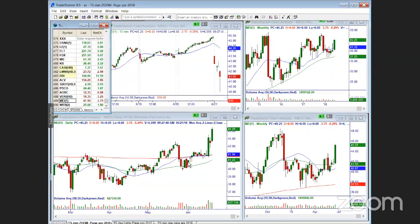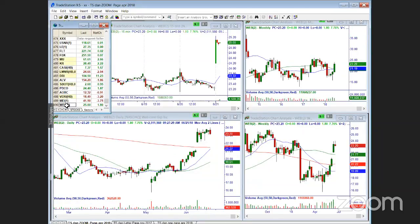MEI 4150, bearish gap to the low end of this wide range bar. Methode Electronics, never heard of that. Web, 25 bucks. This is a bullish consolidation. It's gapping over. It's not a pro gap because it's not igniting a new move, but it's still a bullish one. Look at my monthly here, 25 is resistance. But this, if this bar is real, nice wide range igniting, shallow pullback, that's bullish.